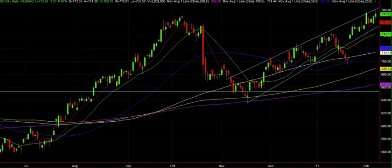For Google, here we have it, which touched the 780 level. Today's high was 778, pretty close to our 780 level. I'm still looking for higher prices in Google. I'm bullish for the name, but taking into consideration we are pretty close to the upper side of the range.